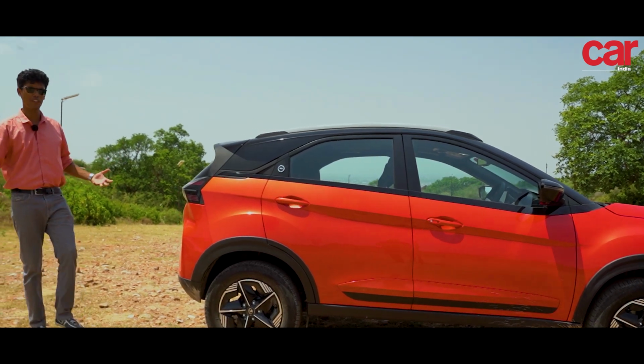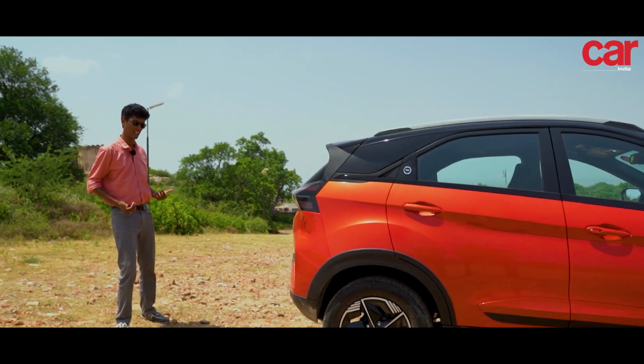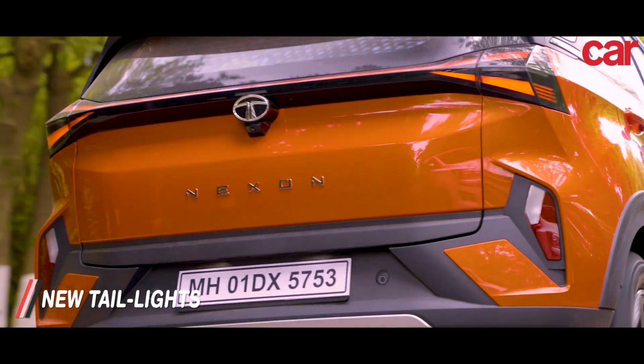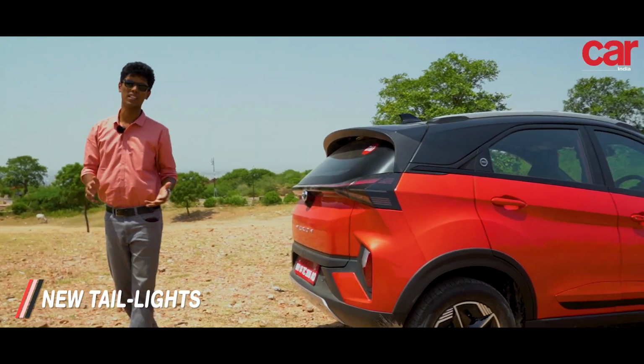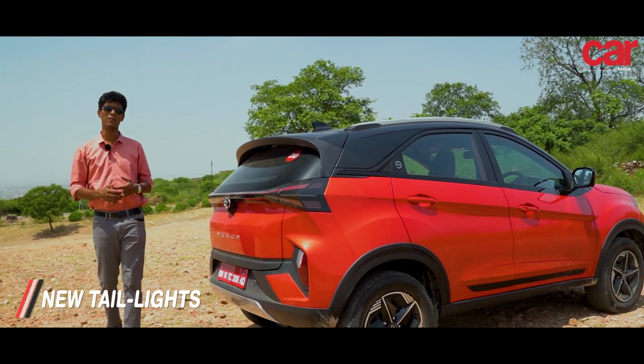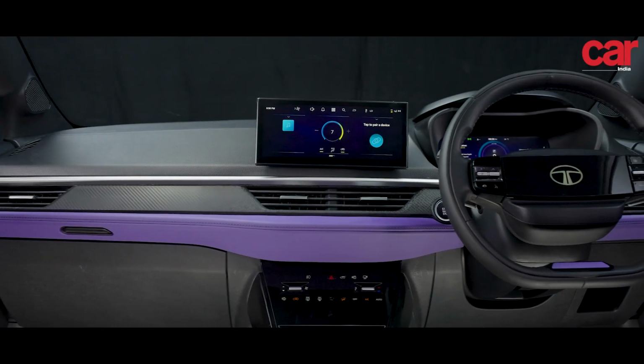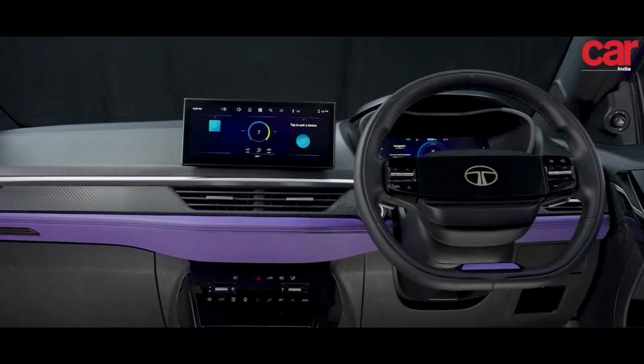Now, the next significant change is when you come back here, because the rear of the car now gets a light bar that runs the entire width of the car, very similar to the Avinya concept Tata unveiled earlier this year. Right now you join me in the cabin of the new Tata Nexon, and like the car, the interiors are also new, fresh and radical.